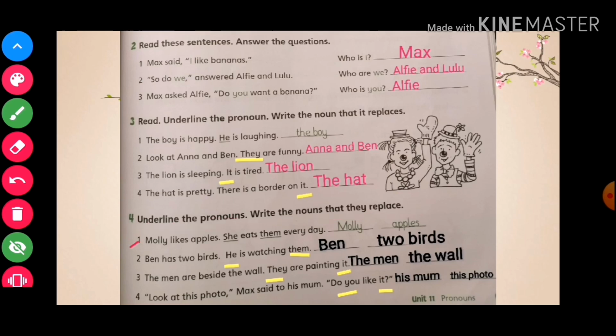1. Molly likes apples. She eats them every day. She and them are the pronouns in this sentence. She refers to Molly. Them refers to apples.